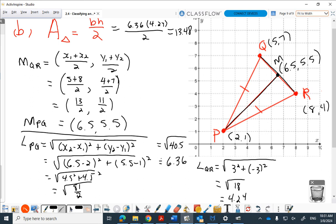Yeah, he went here and he said, okay, I'll use the Pythagorean theorem. What did you do? Find this length here, and you had this length there, and since you knew that was right angled, you did Pythagorean theorem to find that height. And then you got the same height we did? Yep. 6.36. 6.36.